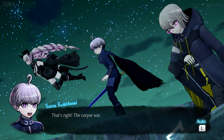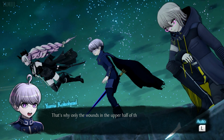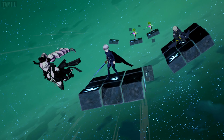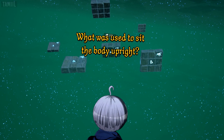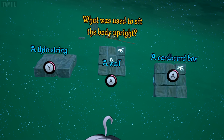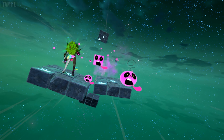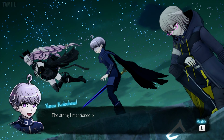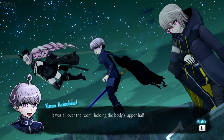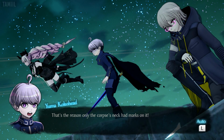That's right! The corpse was sitting up at first. That's why only the wounds in the upper half of the body bled straight down. The string I mentioned before was thin but sturdy. It was all over the room, holding the body's upper half in place. That's the reason only the corpse's neck had marks on it.